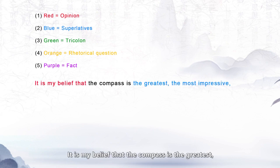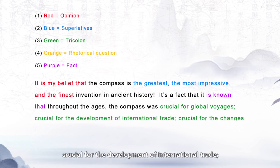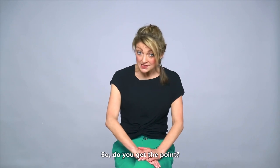It is my belief that the compass is the greatest, the most impressive, and the finest invention in ancient history. It's a fact that it is known that throughout the ages, the compass was crucial for global voyages, crucial for the development of international trade, crucial for the changes which improve the worldwide economy and culture. What do you think? So, do you get the point?